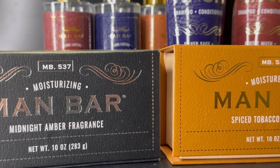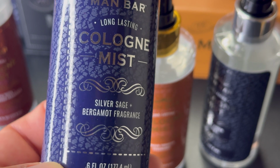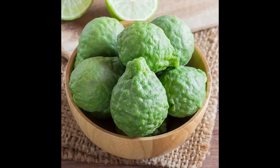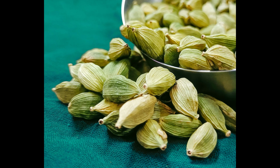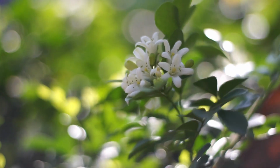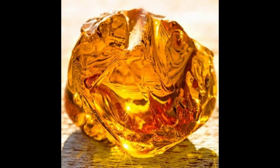each one of them. My favorite one out of these four is the Silver Sage and Bergamot Cologne. This one comes with top notes of bergamot, citrus, and cardamom. The middle notes are fresh herbs with some floral notes, and the base notes are earthy woods and dark amber.